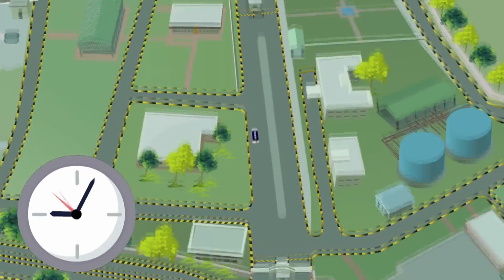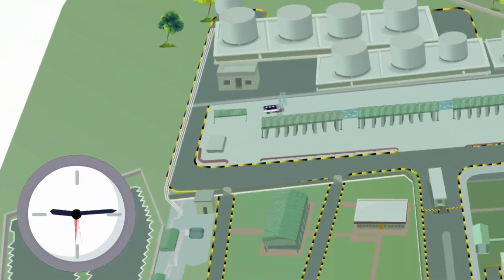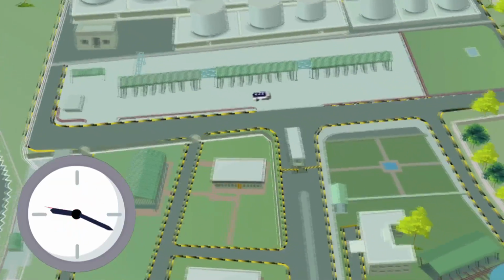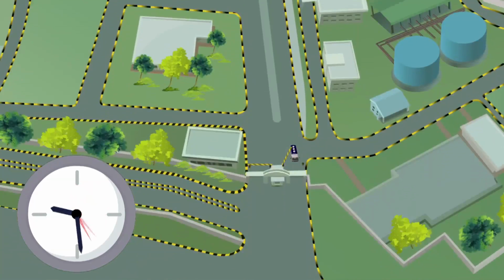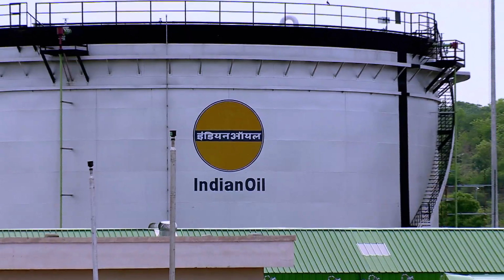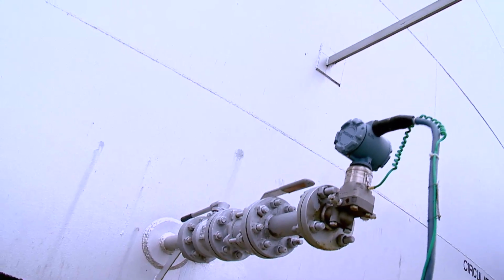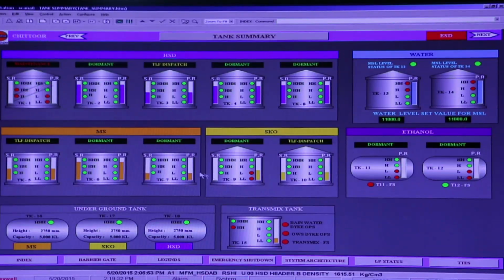Thus, turnaround time of the TTs in the terminal from empty ins to filled outs have been reduced to 30 minutes with the obvious spin-off of satisfied customers. For stock accounting, sensors have been provided in the tanks to convey density and temperature of the product at predefined intervals to the tank farm management system, which through integration is passed on to SAP.